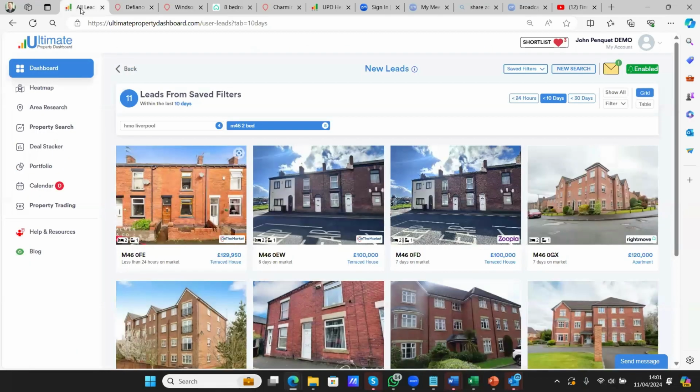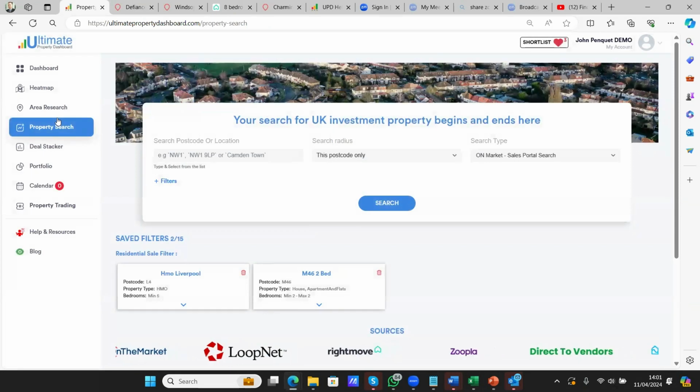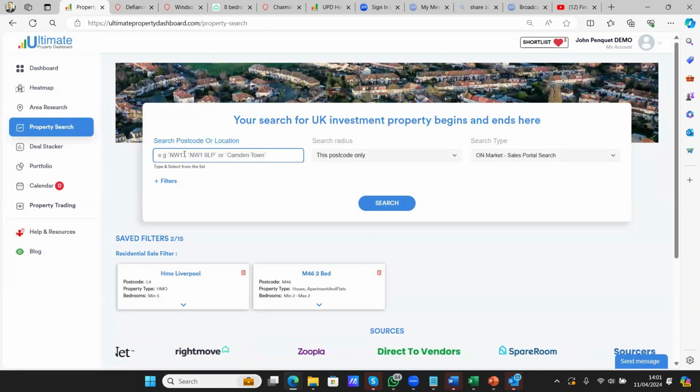Okay, super quick, super fast, super easy. Don't spend any more time searching for properties. Get the technology to do it for you. Now, another one that people get upset about is it's really hard to get information about commercial property. So commercial property, yeah, I agree. Commercial property is quite difficult to find, but not using this technology.